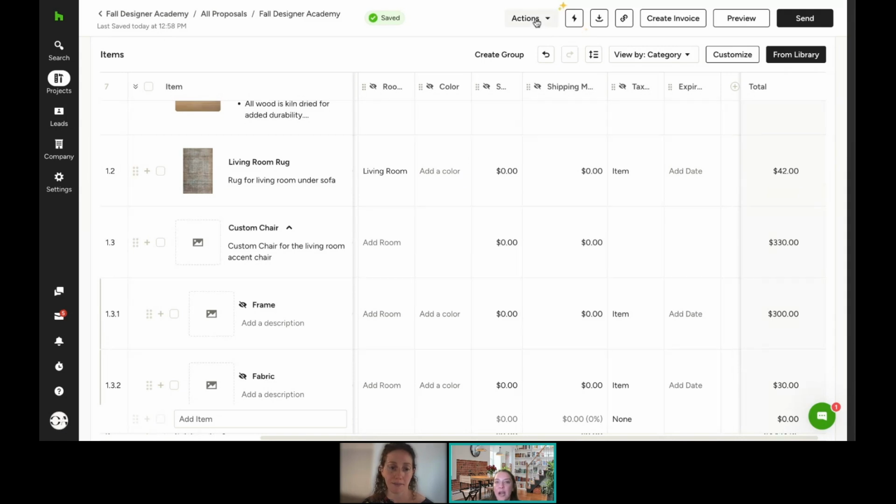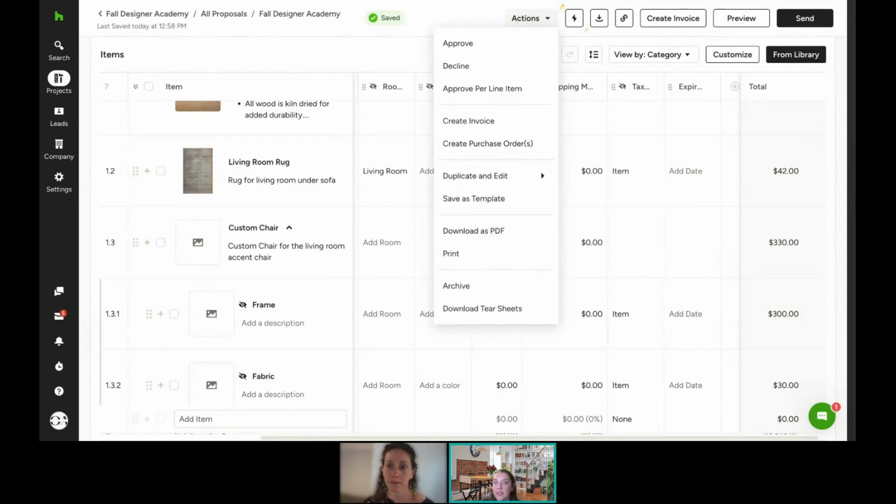Perfect. So under actions, as we showed before, that's where you save as a template. I can approve on behalf of my client. I can decline on behalf of my client. Here's where I can create an invoice, purchase order, duplicate and edit. So I can now actually duplicate this to another project. So this is a new feature that we added. It was a big ask. So yes, you can now duplicate to another project. I can save it as a template, download it, print it, download the tear sheet, or I can archive this directly through this actions dropdown.